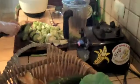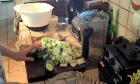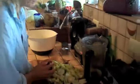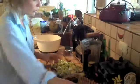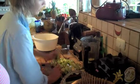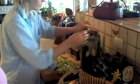Do you want to come in close? So we've got some chopped up celery here. We've got some chopped up cucumber. You can see you can chop as roughly as you like, it doesn't matter, but I'm putting the wettest ingredient at the bottom. We're going to have to do more than 1 jug because the fibre is going to be bigger than the volume that the jug can handle. So bear with us while we do that.